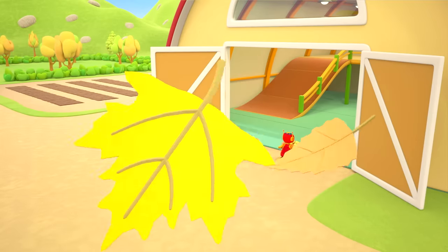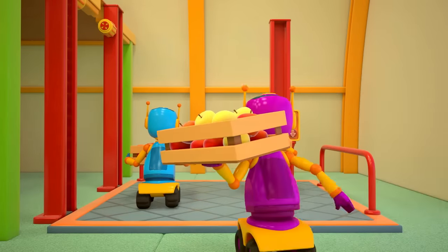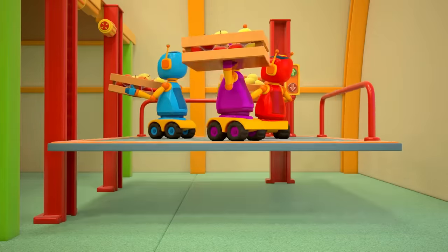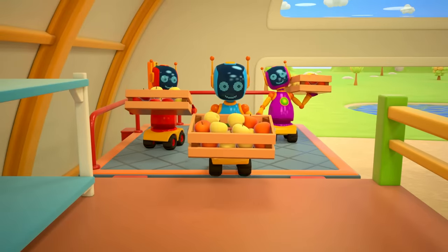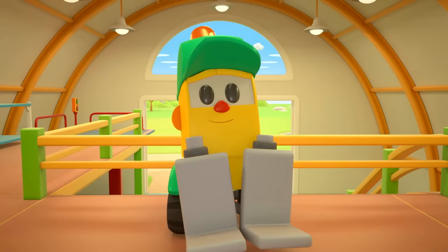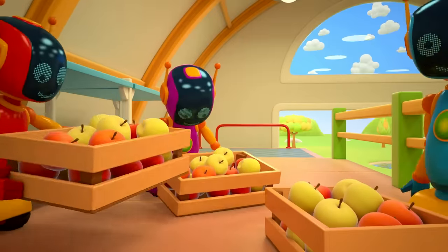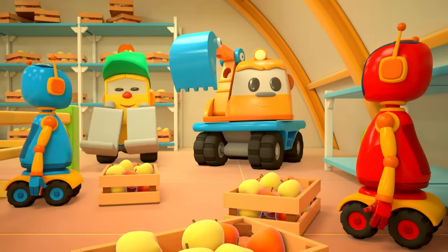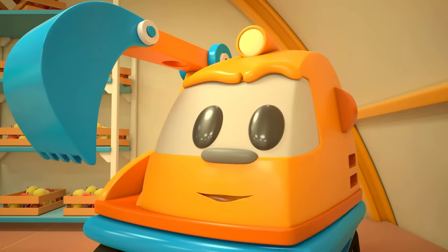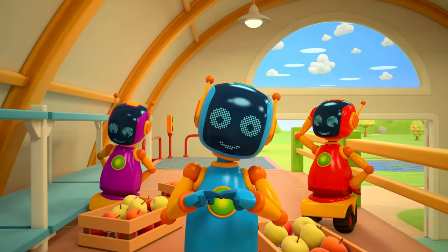Autumn has come. The robots have gathered the harvest and are bringing boxes of apples into the storehouse. Let's go upstairs. Lifty's waiting for the robots there. Look how many boxes he's put on the shelves. Thank you, robots. And none of it even spilled out. That's right. Great job.